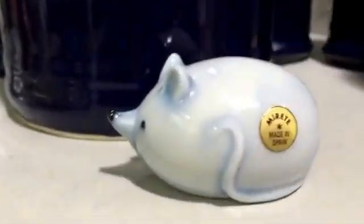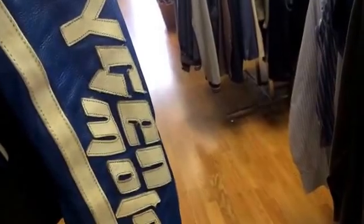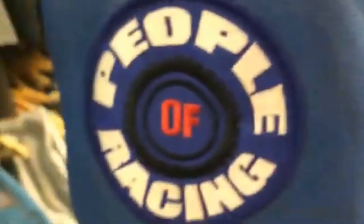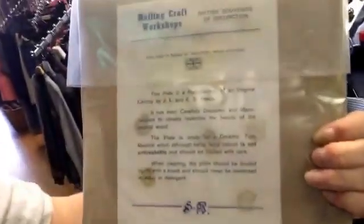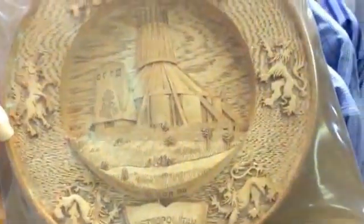Figurine made in Spain. I'm really liking this. It's a flower wall hanging. I'm gonna get that. This is interesting. Oxygen Moto. Yep, so that'd be something easy to type up. Turn it around. Let's see the front. It's wooden. Still sealed. £5. Yeah, I would definitely try that.